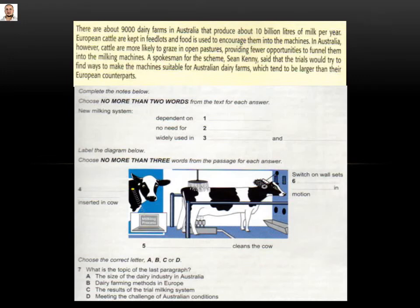A spokesman for the scheme, Shane Kenny, said that the trials would try to find ways to make the machines suitable for Australian dairy farms, which tend to be larger than their European counterparts. Let's come to the choices. A. The size of the dairy industry in Australia? No, this is not the main point. B. Dairy farming methods in Europe? It's not the main point. C. The results of the trial milking system? I see no results. D. Meeting the challenge of Australian conditions? Yes, the answer is D.